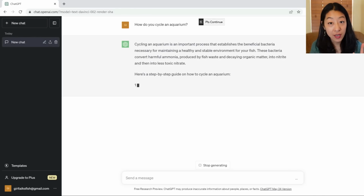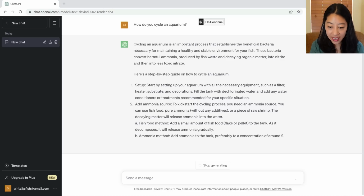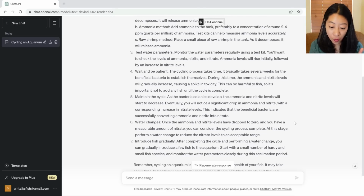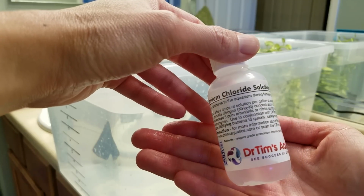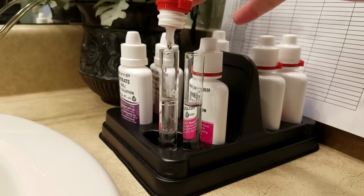Wow, okay, first of all, it is a step-by-step guide. It kind of explains what cycling is a little bit. Their method is set up all the equipment, fill with water, add an ammonia source. So they're going with fishless cycling, which is the current favorite method on the internet, by using pure ammonia, a fish food, raw shrimp, some kind of organic source for beneficial bacteria to break down.